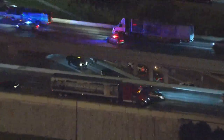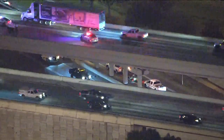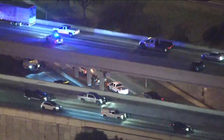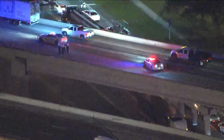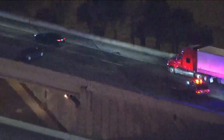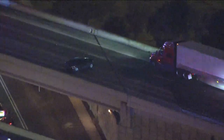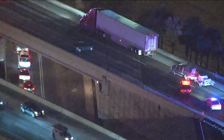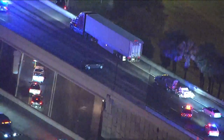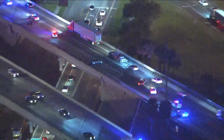So again, for those of you just tuning in on Facebook, we are on a multi-car accident here on I-4 eastbound at Thonotosassa. One lane of traffic is getting through in the shoulder. Two vehicles involved, a dump truck and a vehicle. Florida Highway Patrol on scene, Hillsborough Sheriff on scene, Hillsborough Fire Rescue on scene. They are trying to work this. We've seen ambulances, so we do think there are injuries. And it'll take a little while to get this cleared up. Traffic is backing up now in both directions.